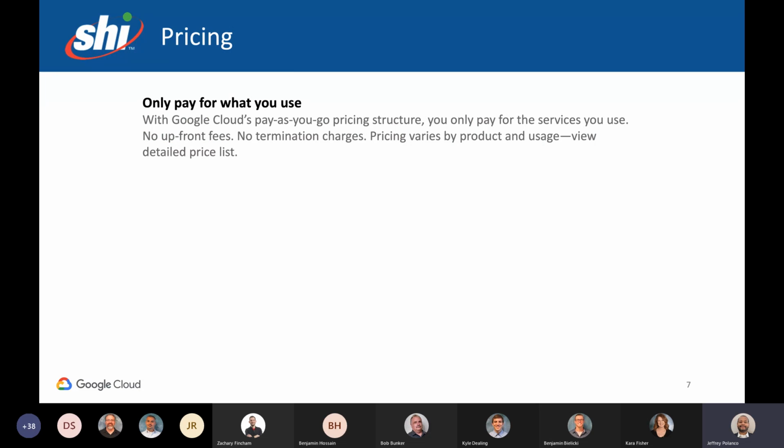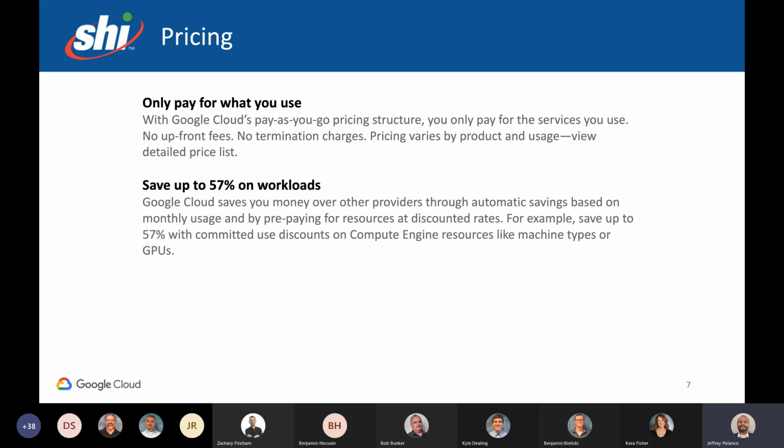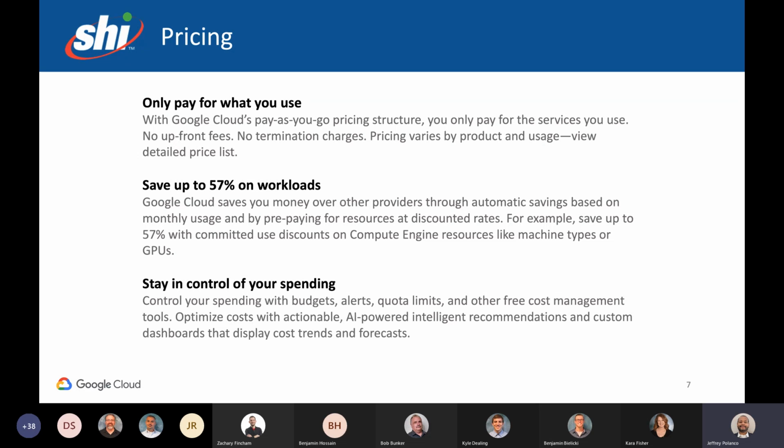The last key differentiator with GCP is price. Google's aggressive pricing structure and cost-saving incentives is difficult to compete against in the market. Customers only pay for the services they use, and there are no upfront fees or termination charges. Google also offers automatic savings based on monthly usage and by pre-charging for resources at a discounted rate. Lastly, they make it easy to stay in control of spending with budgets, alerts, quota limits, and other free cost management tools.